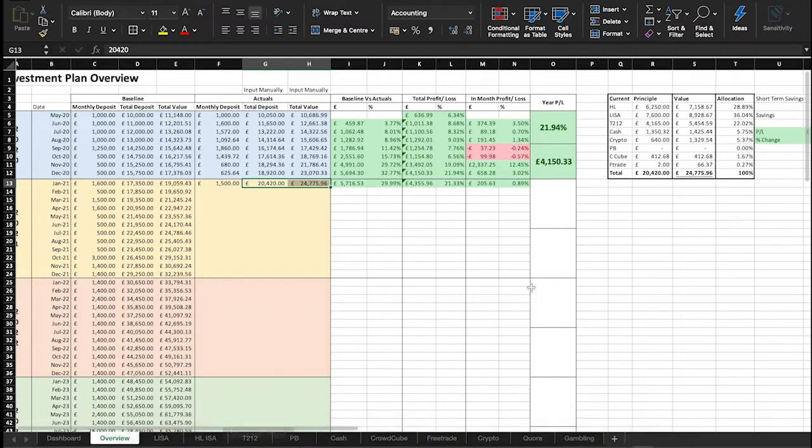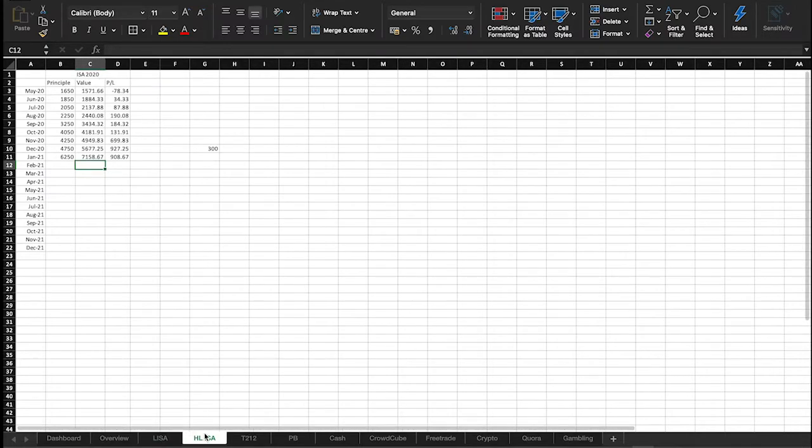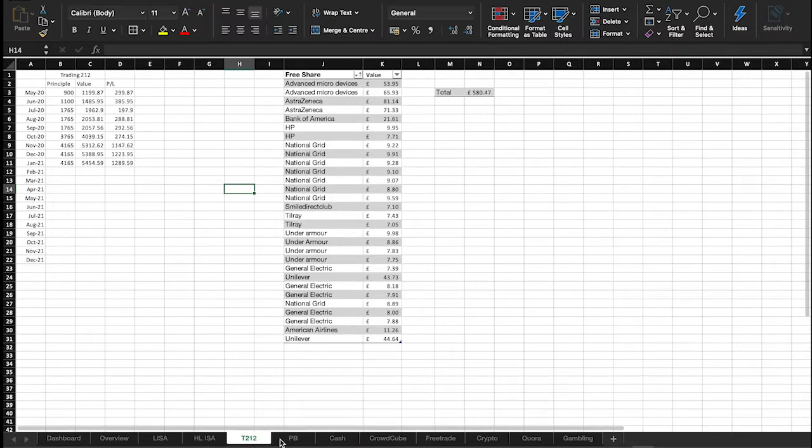So where all this data comes from is in each of these separate tabs. I have a simple total overview of the amount I've invested in each given month, and then I go through and put the value in, as I said, every month. And this is the same for every investment account I have. Again, plug in the free shares. These are all the free shares I've got on Trading 212.